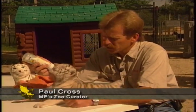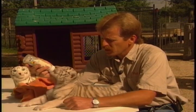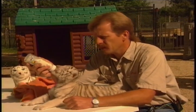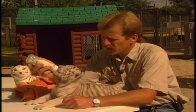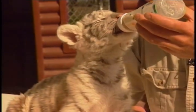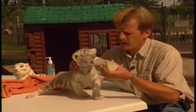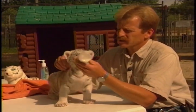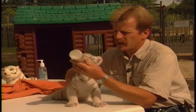She was born in northern Florida at a wildlife sanctuary. She was the smallest of a litter of three. They were concerned that she wouldn't get up and get enough to eat, or that she wouldn't be strong enough to roll when the tigers rolled in the den. So that's why they pulled her at a pretty young age. The last couple of days she spent at my house, because it's good to expose her to the people that are going to be handling her most of the time.